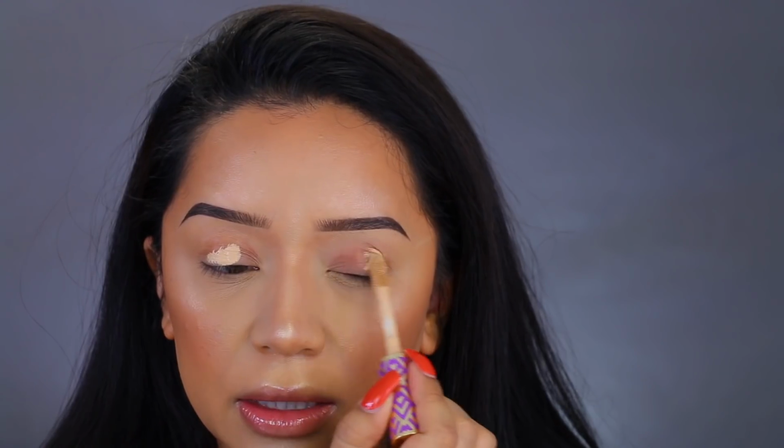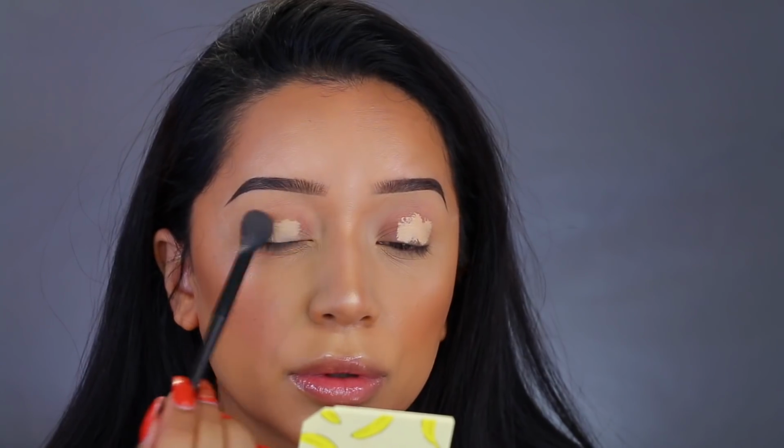First, let's apply the concealer. This is going to be our little base, and we are going to just blend that all over the lids.